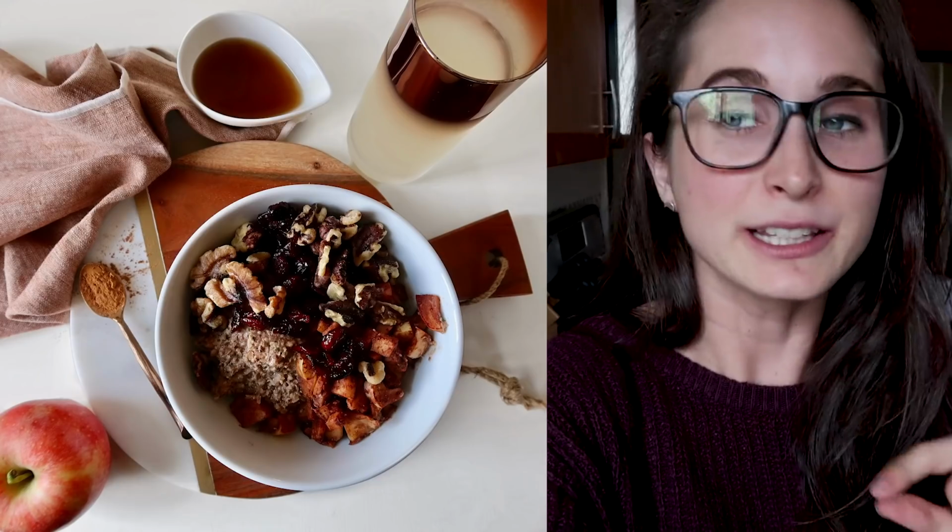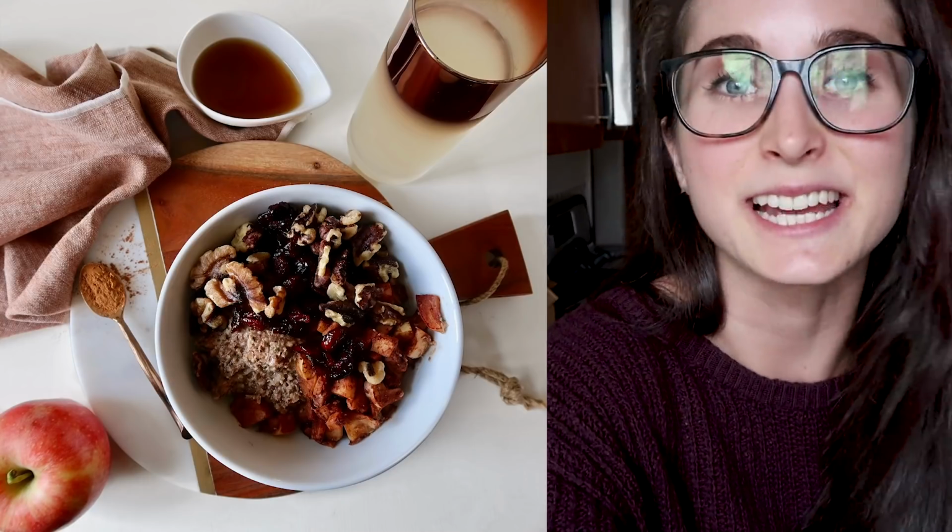It's also a paleo oatmeal, so there's no actual oats in it. It's just made from a bunch of seeds and nuts and stuff like that. So it tastes good, and it's gonna be good. Hopefully I won't spill everything everywhere this time.